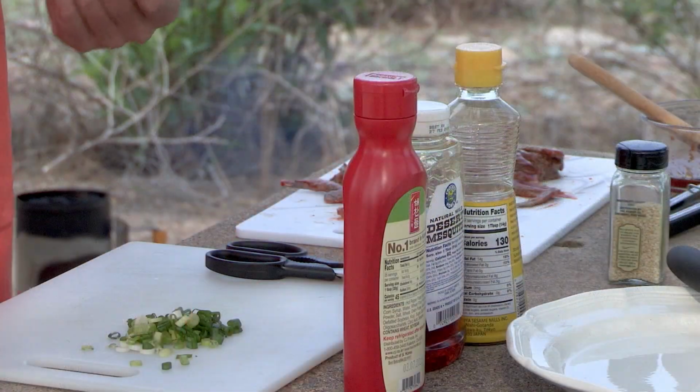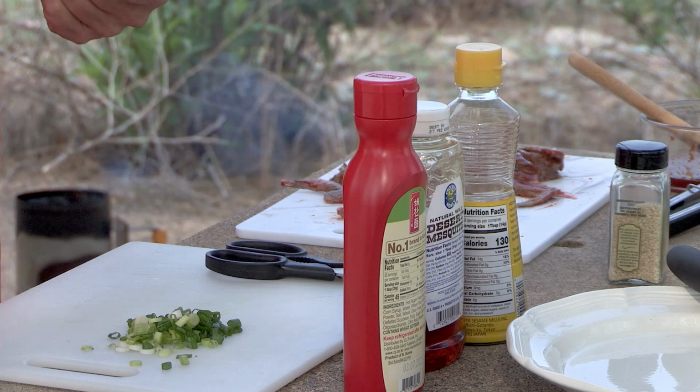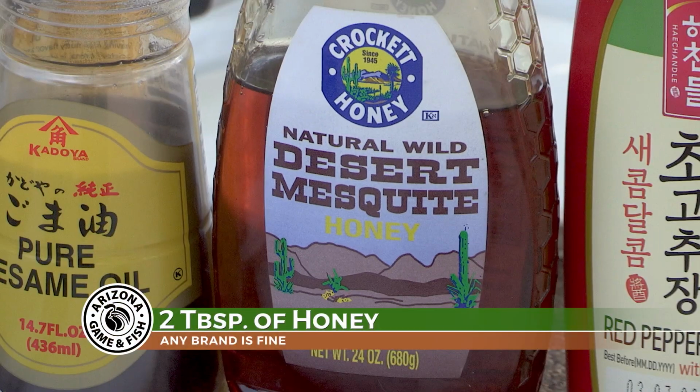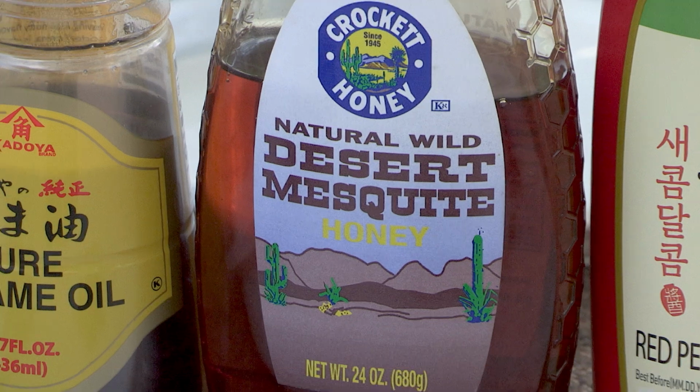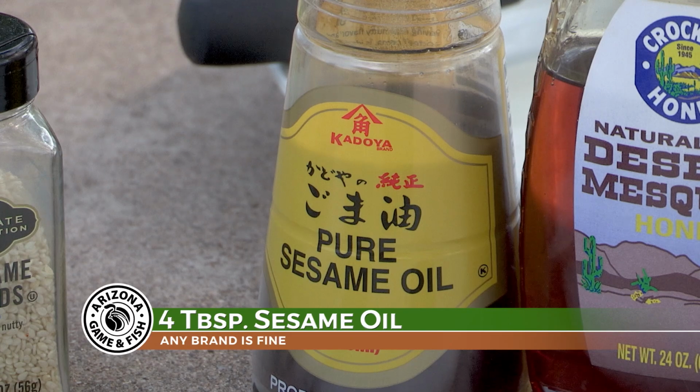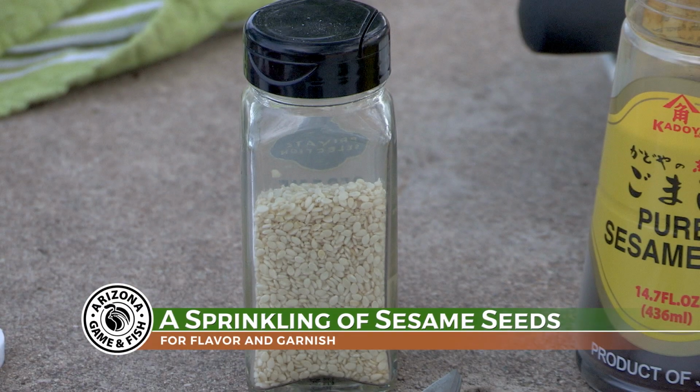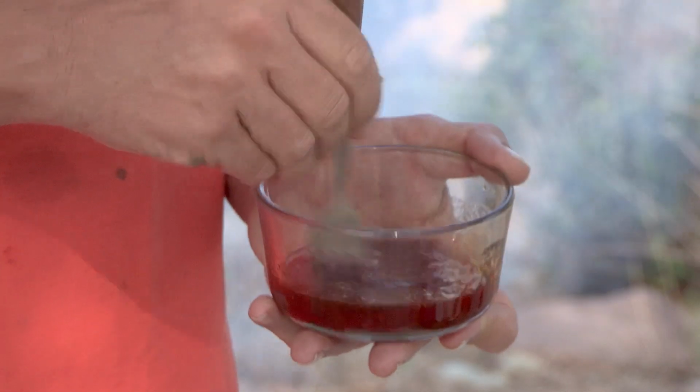Hi, my name is John Odell with the Arizona Game and Fish Department. Now that you got all of those great doves at home, let's go ahead and show you how to cook them up. Here's a really simple recipe. It's a three-ingredient barbecue sauce. We're going to cook with 2 tablespoons of the gochujang red pepper sauce, 2 tablespoons of your favorite honey, and then 4 tablespoons of toasted sesame oil. We also are going to use a quarter cup of green onions, as well as a sprinkling of some extra sesame seeds on top.